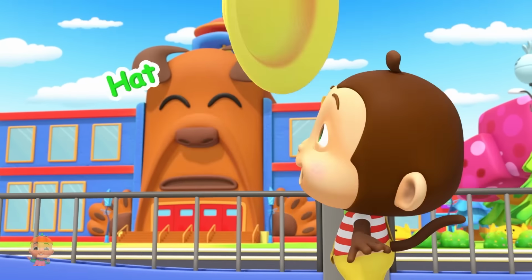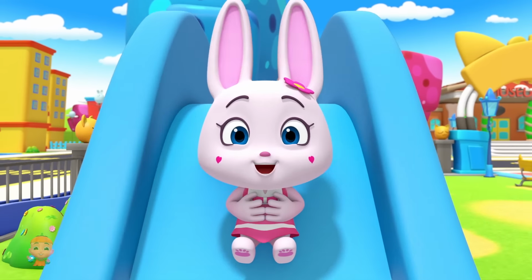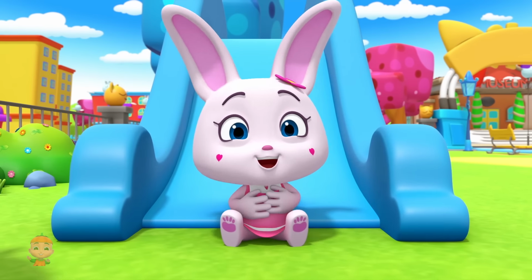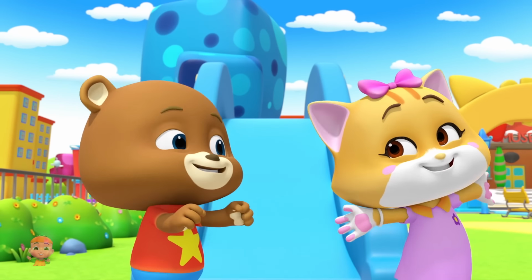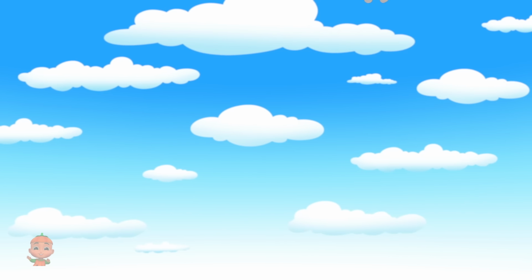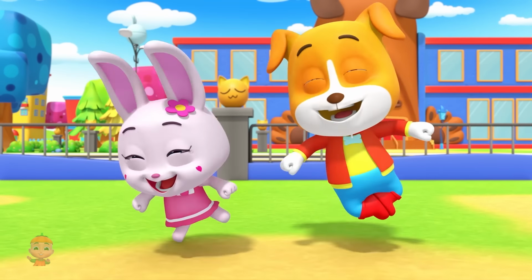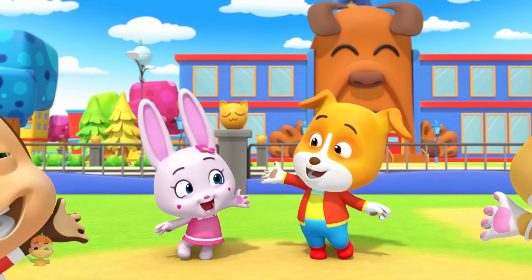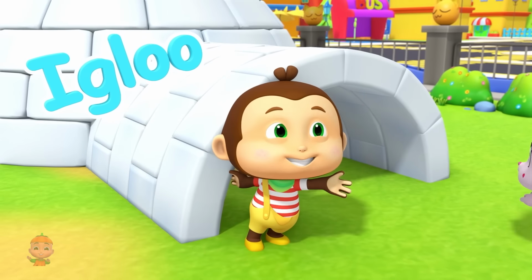Fa. G like gorilla. Ga. H like hat. Ha. Let's make words and sound them out. That's what phonics are all about. A's and E's and P's and Q's. Let's pronounce them. Here's some clues. I like igloo.